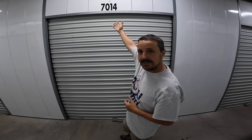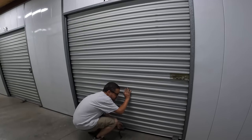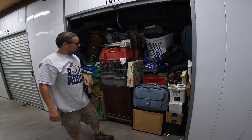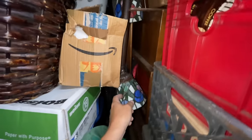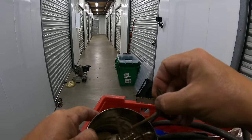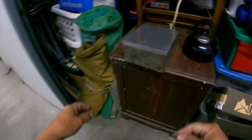This unit right here, 7014, $25. Let's see. I see toolboxes. See that? A few toolboxes. Yeah, kind of like this right here, this lamp. See, it's got some stained glass, but... Oh, look at this. Bunch of old keys. Didn't see that coming. There's a couple squares. Those are nice. Okay, what's in this box?